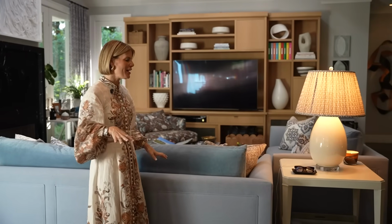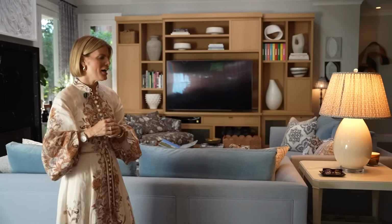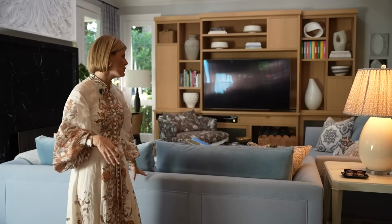So this is really the hub of the house. We are in here all the time. It sort of sits in the middle of the house. You walk in from the foyer. You're here. And so as you can see, and as I've said, lots of blues, lots of greens, but I really love the combination of sort of that chocolatey brown and blue, and really highlighted that in this space.